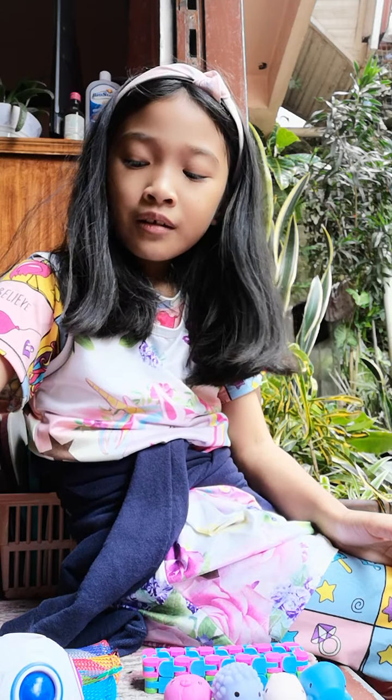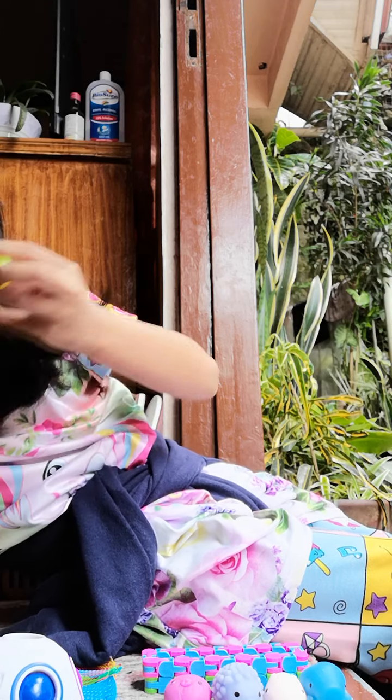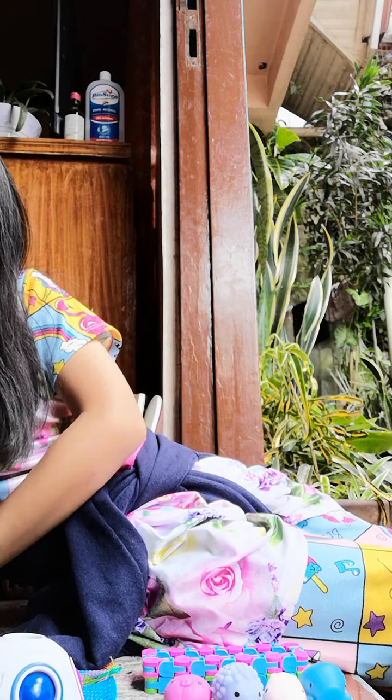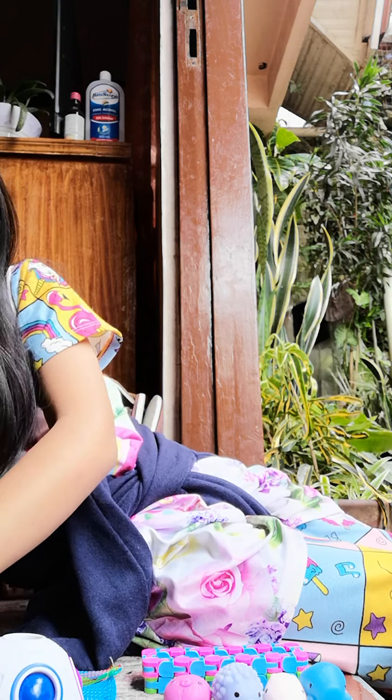Next are monkey noodles. Let's start by rainbow order. First up we have pink. So nice, it's stretchy. I rate it 7. Orange, it's 7. Yellow is 7. Green is 7. You guys already know where this is going, right? Blue, it's 7. And last but not least, purple, 8. You know why? Because it's my favorite color.